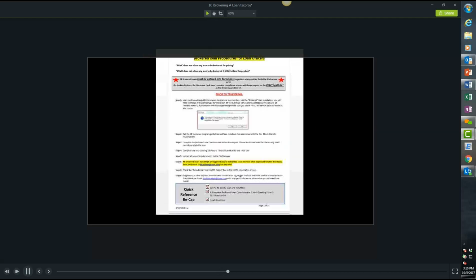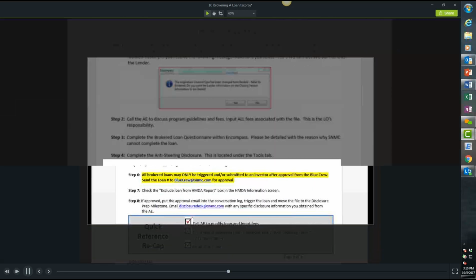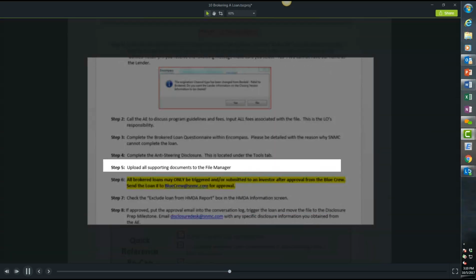The next step is uploading the documents to the file manager. We need to make sure that anything that we are sending to our broker partner is also being uploaded into our files as well. And that's throughout the whole process, not just the beginning.